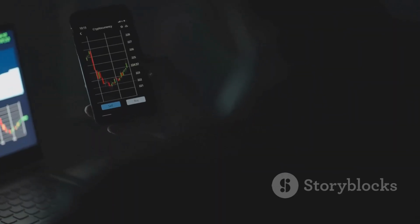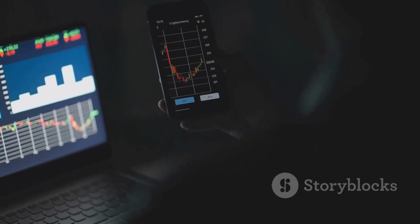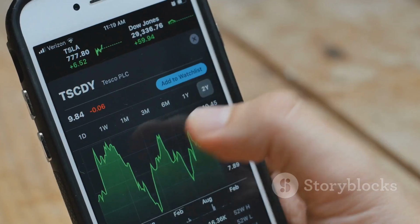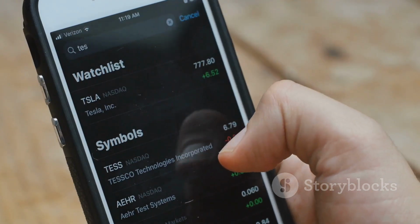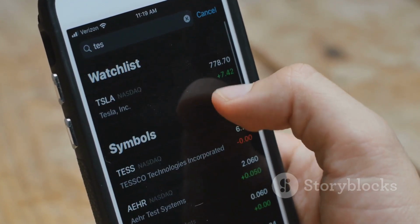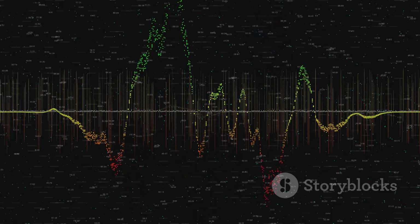But remember, there's no one-size-fits-all approach to stock analysis. The type of analysis you choose depends heavily on your personal style, your investment goals, your risk tolerance, and the intended duration of your investment or trade. Some investors might prefer to stick to one type of analysis, while others might enjoy the benefits of a mixed approach. In the end, choosing the right analysis is like choosing the right tool for a job.